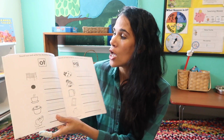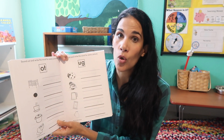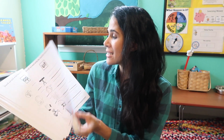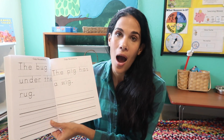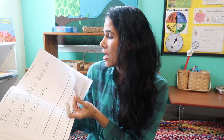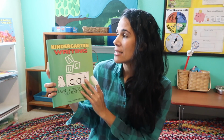So let me show you what that one looks like. Here they get 5 pictures a day, and then they're sounding out the word and writing it on their own phonetically. So this is training them how to write their own words. Then as they move on in the book, they start doing copy work. Copy work is a very good way of teaching children how to write. So they're doing copy work, and then by the end of the book, they're doing dictation, writing their own phonetic sentences on their own and drawing pictures at the end. So that is the kindergarten writing. Learn to write words and sentences.